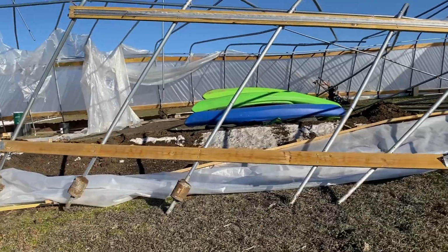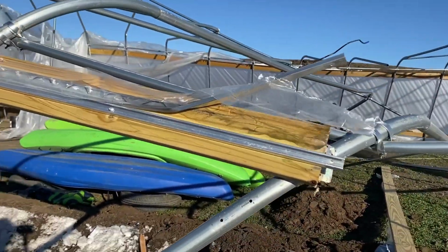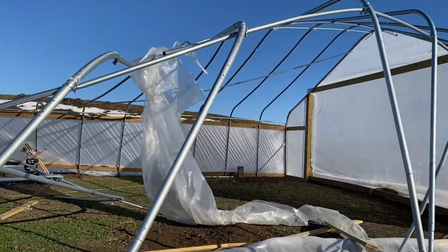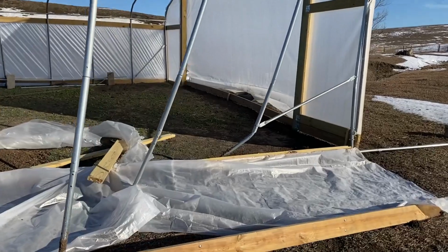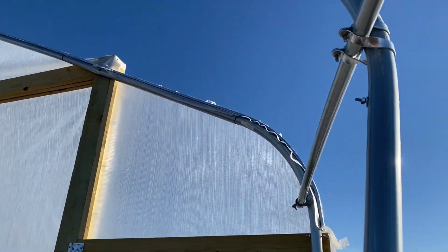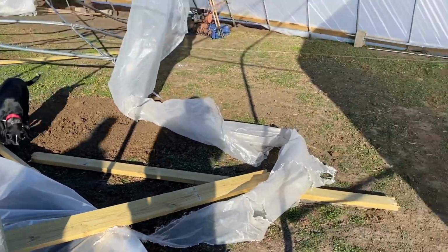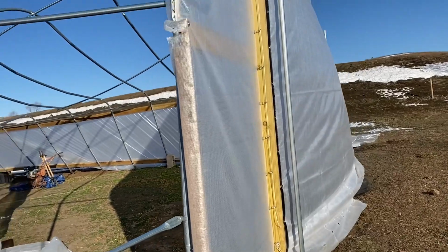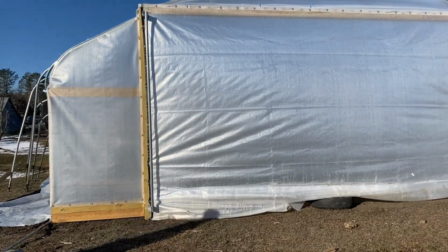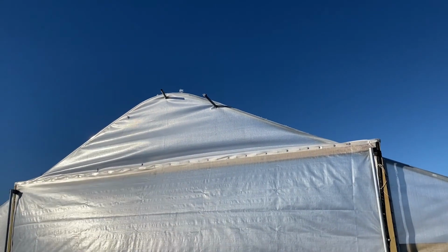Wiggle wire everywhere. See, bolt sheared off. It's broken up 2x6s. End walls stayed intact. Through the top.